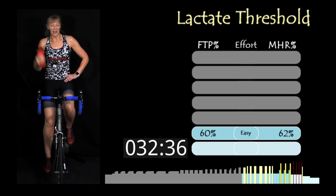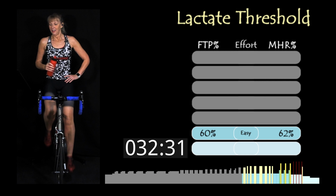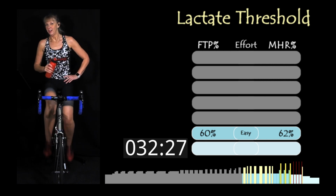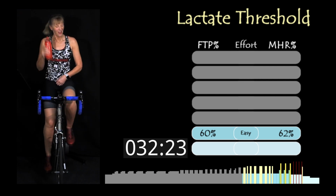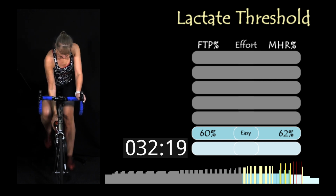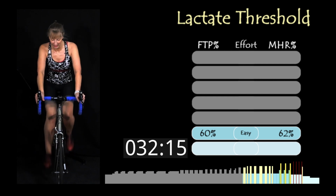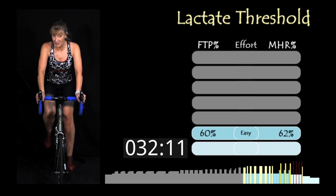Add a bit of a headwind in. Spice it up a bit. Who out there likes training into a headwind? Fantastic. Great way to train. Get yourself into a headwind. Sound fun? Maybe not. Going in. 10 seconds.